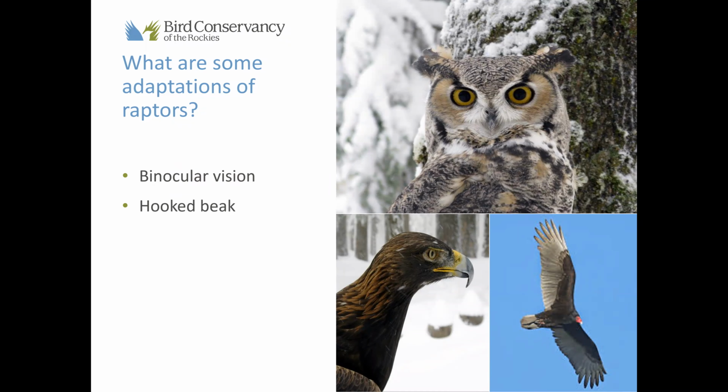Raptors also have that hooked beak, which acts kind of like a knife. It helps them tear up the flesh of their prey. Raptors also have really strong talons, kind of those sharp claws. And I like to think of the talons as a fork. It helps them stab their food and catch the food. And all raptors are carnivores or insectivores. So a carnivore is an animal that eats meat.